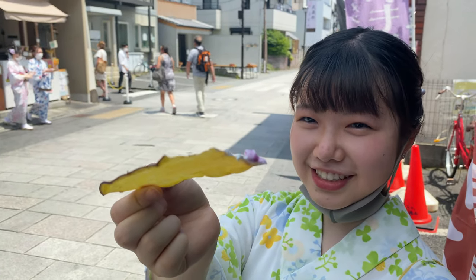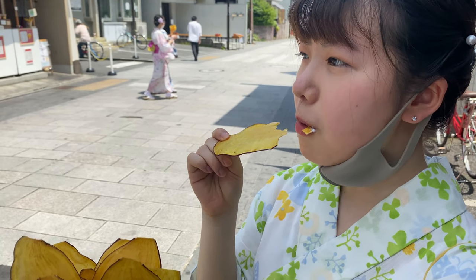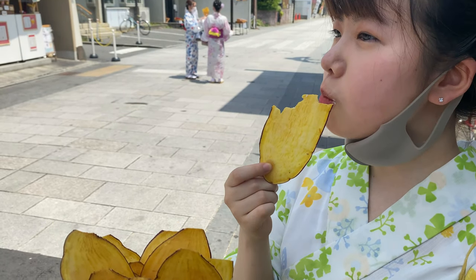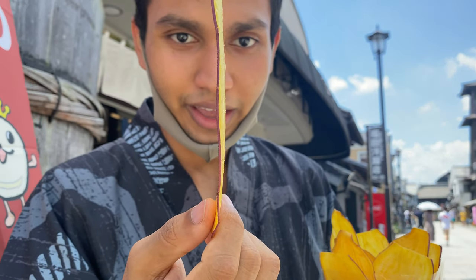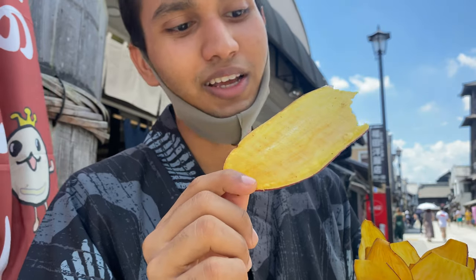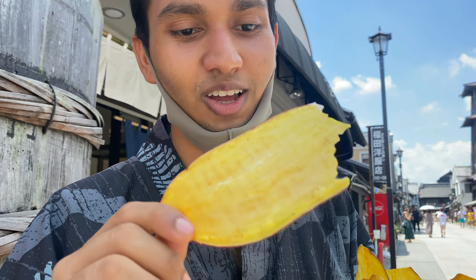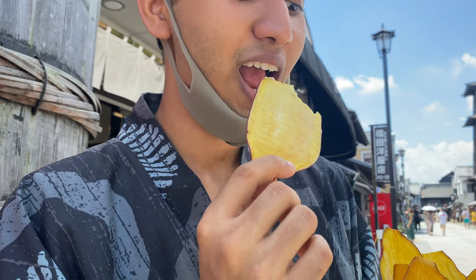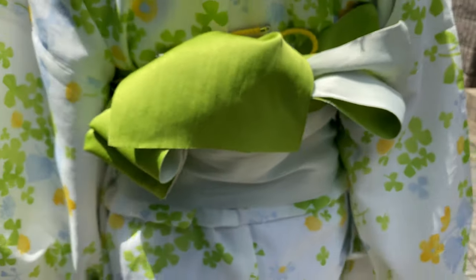Dip it in the cream and then you can try first. You have cream, okay. How is it? So good. I'm just wondering, like, how did they make it so thin and crisp? I know chips are usually like this, but yeah, it's so huge and it's not breaking. That's the good thing. You can finish.